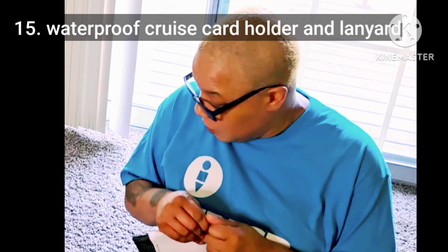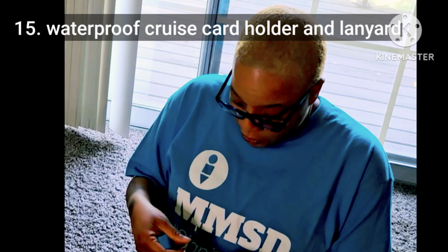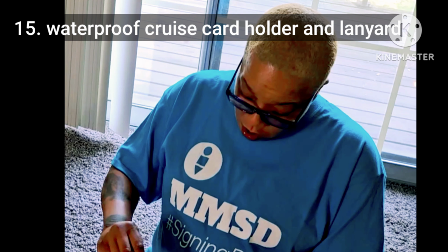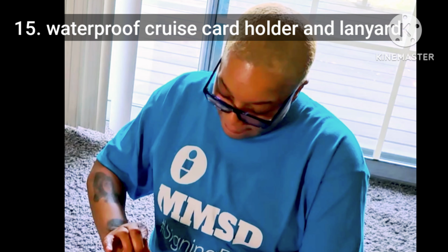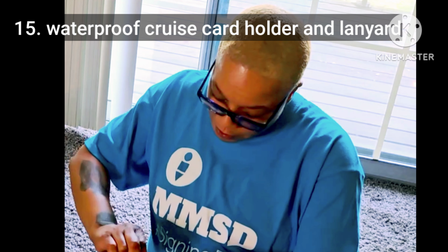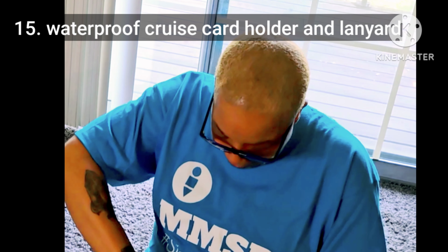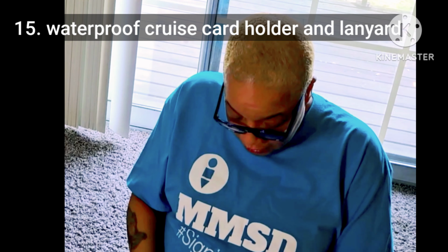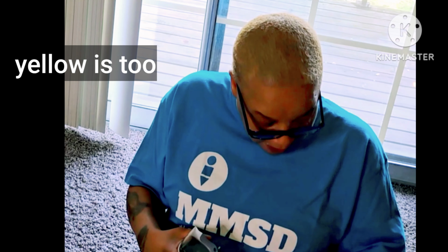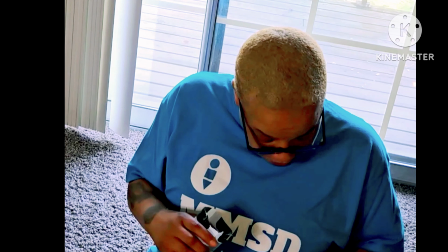Next up is the holder for my cruise card. Everything you do will be done on your cruise card. So I got a holder and a lanyard just to keep up with it better, keep it dry. Lanyard, of course she got purple because that's her favorite color. Oh, there's a whole bunch in here, huh? So maybe I'll take them all in case my other cruisers need one. Or I'll just have more for the next cruise and the next cruise and the next cruise.